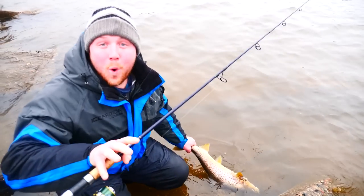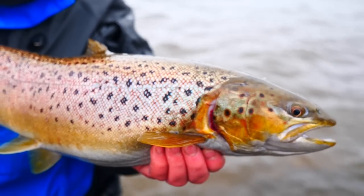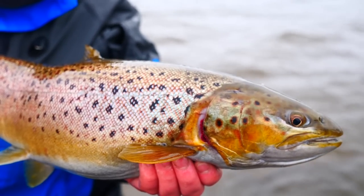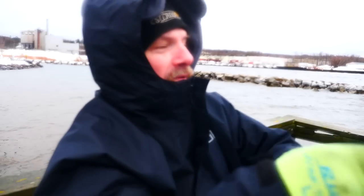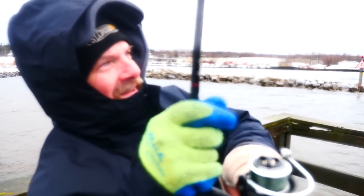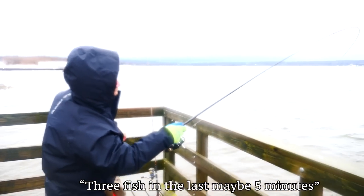That line, what a brown trout. Unbelievable, guys. I cannot tell you how excited I am to have caught this fish. What a beautiful, beautiful brown trout. Dude, this is unbelievable. I think we've landed three fish in the last maybe 5 minutes.